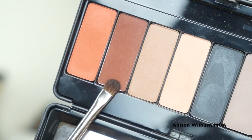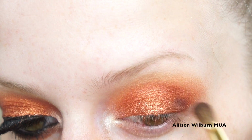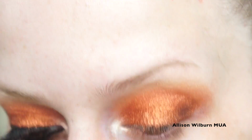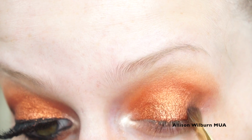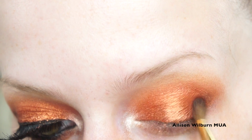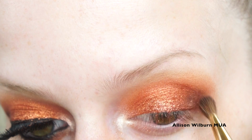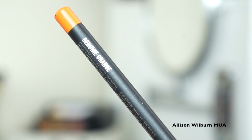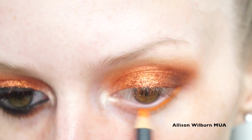And then I'm going to go in with this deep kind of orangey reddish brown from the Ladybird Palette from Kat Von D. And I'm just using a tiny blending brush. This was a special edition little Estee Lauder giveaway brush, and I'm just going to apply that on the outer corner and softly blend it in. And I'm doing that really lightly. We don't want the look to be super dark and defined on the outer corner, just a little bit of definition.